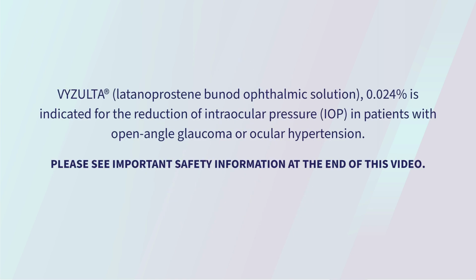VYZULTA, latanoprostene bunod ophthalmic solution, 0.024% is indicated for the reduction of intraocular pressure, IOP, in patients with open-angle glaucoma or ocular hypertension. Please see important safety information at the end of this video.